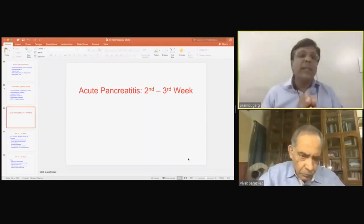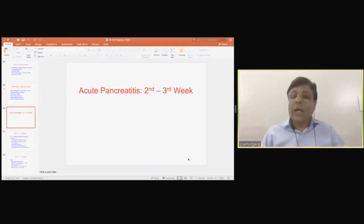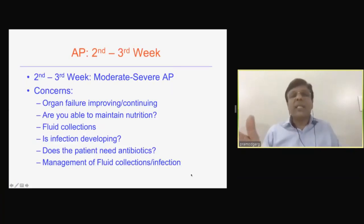Sure. Okay. So now patient is entering the second week, and this is the time when you have to consider other issues. So the concerns in patients with second and third week, and these are the patients who have either moderate or severe acute pancreatitis. Mild pancreatitis will improve within a week or so. We really don't have to worry about those patients.